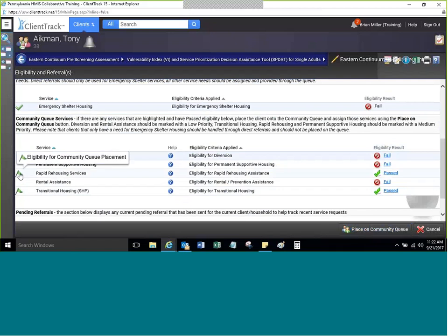You can't select the flag or anything like that, because I actually removed the referrals from this area for the existing users, where I had it all together. So I'm hoping that breaking it out will help people understand a little bit better the special rule for emergency shelter.